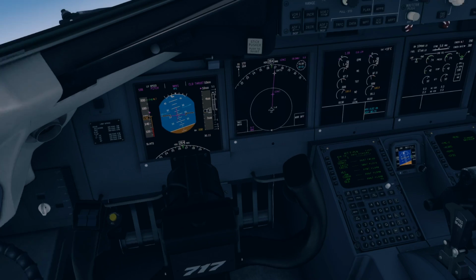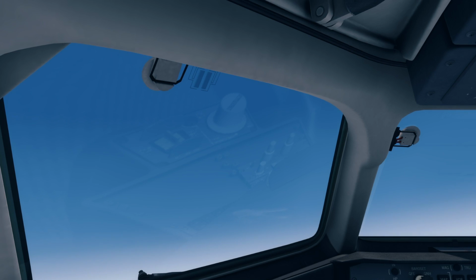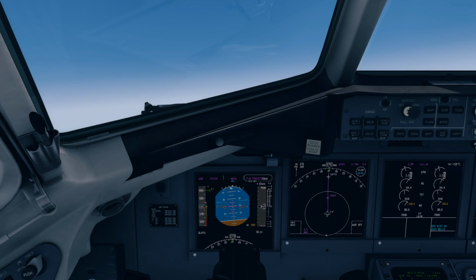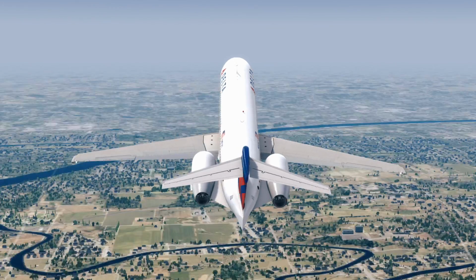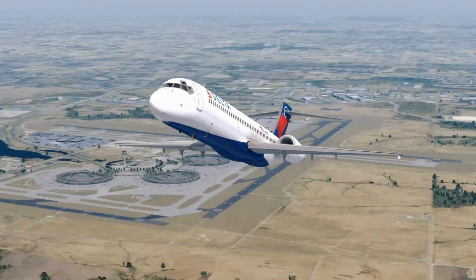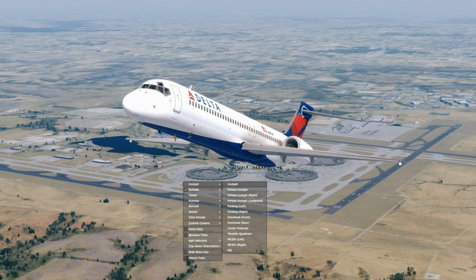We're getting some low airspeed alerts, so I'm going to go ahead and disarm the auto throttle and give us full power so we can accelerate and climb at the same time. But there we go, departing Kansas City for Salt Lake City. Very nice.